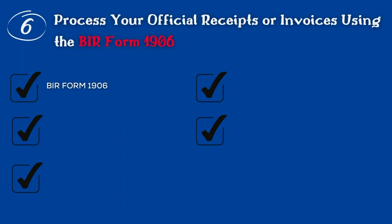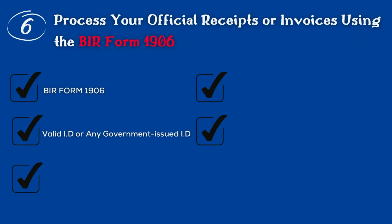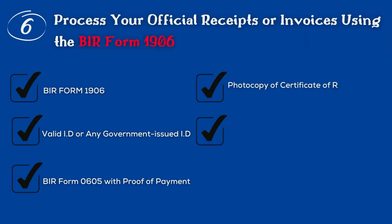1. BIR Form 1906. 2. Valid ID or any government-issued ID. 3. BIR Form 0605 with proof of payment. 4. Photocopy of certificate of registration and payment receipts. 5. Barangay certificates. Processing BIR official receipts may take many days before you can issue official receipts. These receipts are valid only for 5 years.